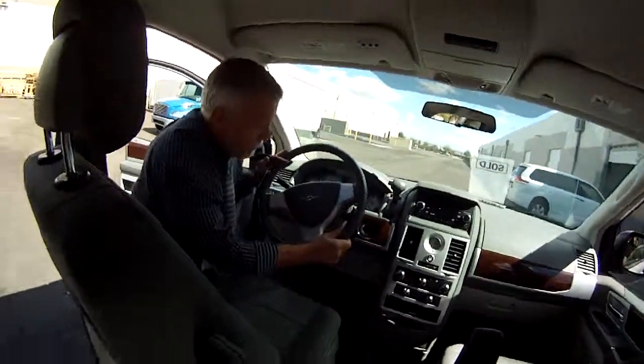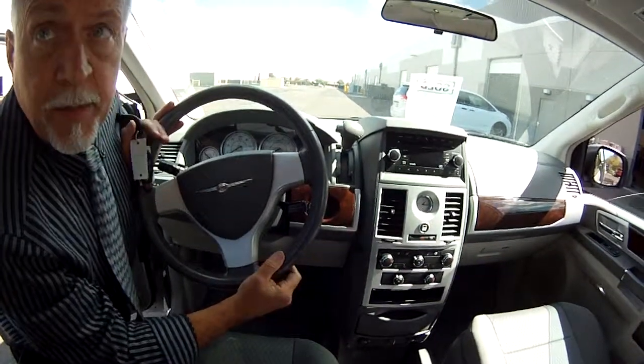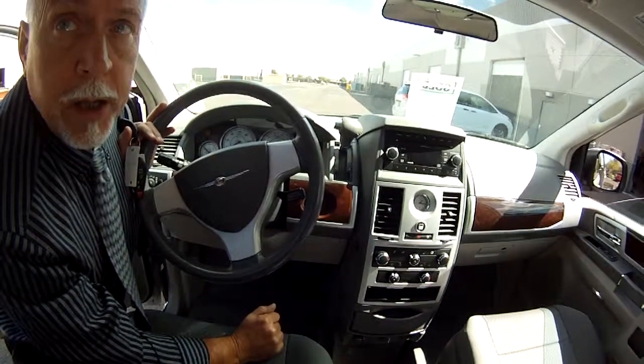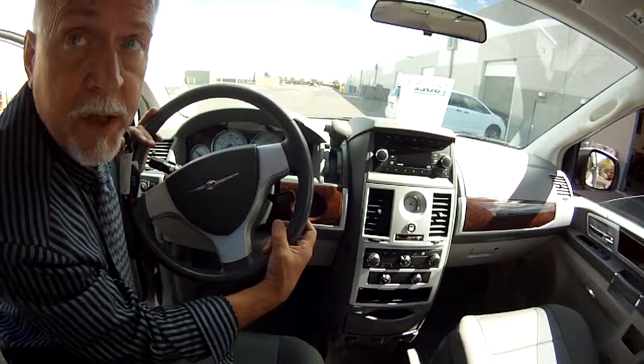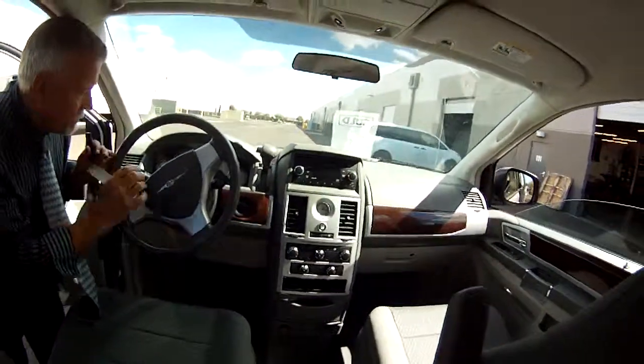Cruise control is right here. You push the cruise control in to set the main, push it down to set, and then after you're going, all you do is accelerate or decelerate, or of course you can turn it off at any time, or it turns off when you hit the brake. That's the basic overview on the vehicle.